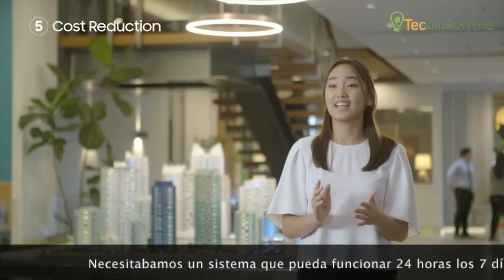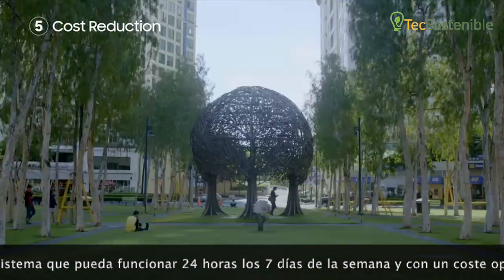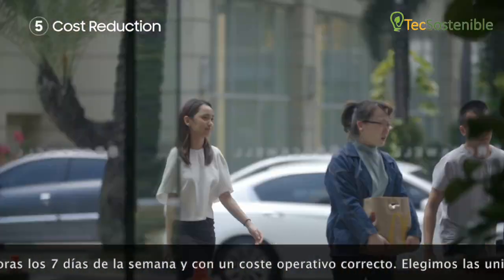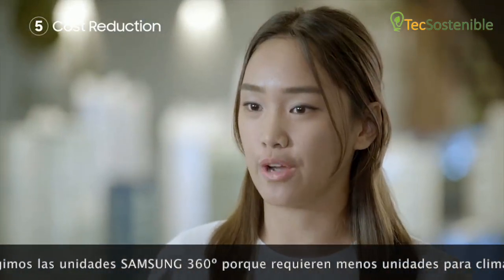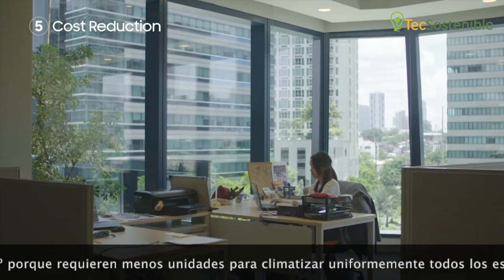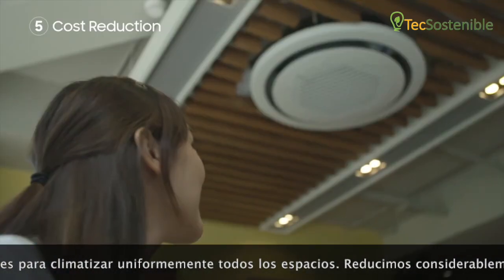The Philippines has a high temperature, humid and subtropical climate, so the air conditioning is very important. In this building, we operate 24-hour air conditioning all year round. Therefore, choosing a product that minimizes costs was very important for us.